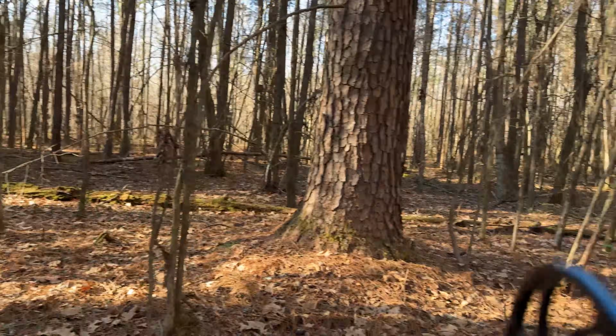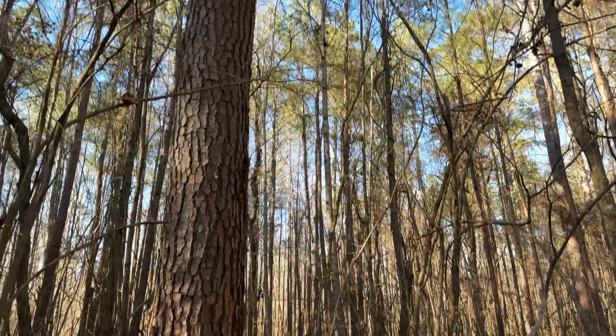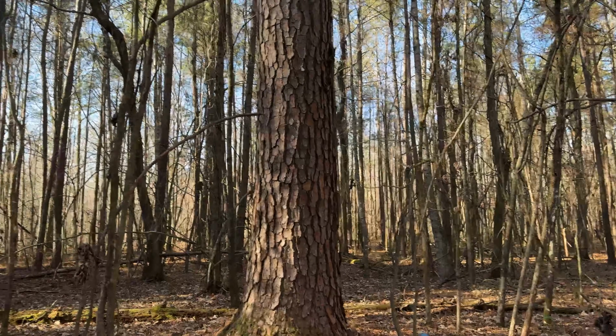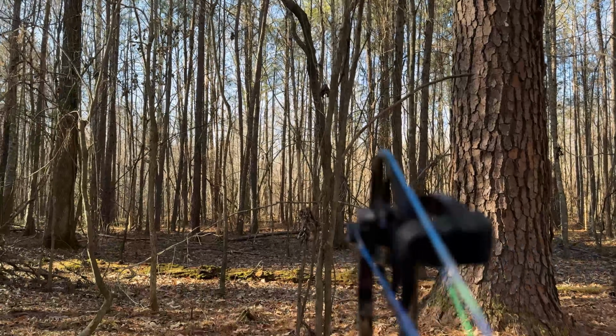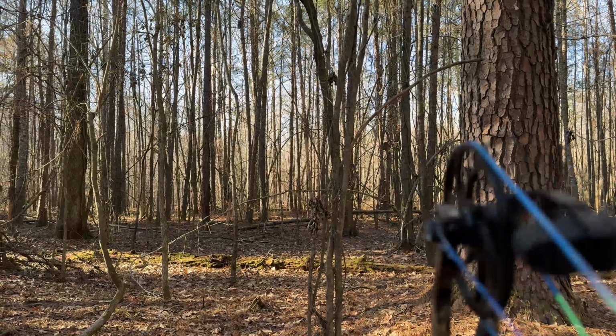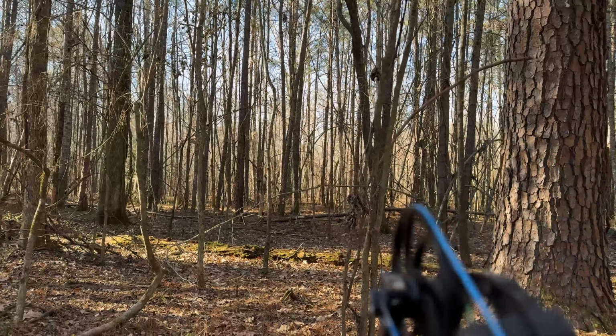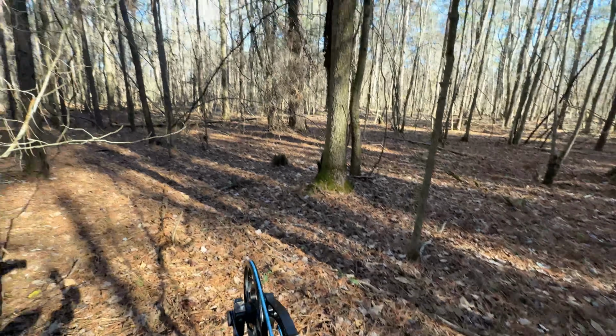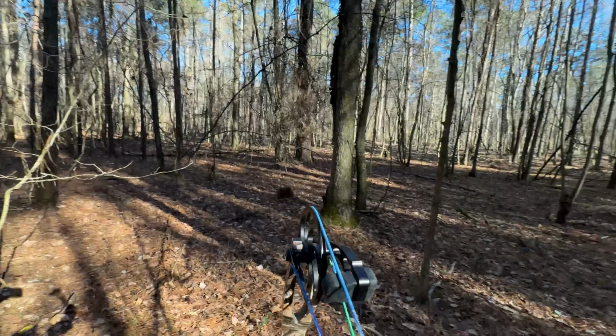My thought is I think I'm going to push up here to the edge of these pines and hunt that hard edge up there. It's going to turn into a swampy area in front of me. Probably won't be too wet just with it not having much rain lately. Got a bunch of punch holes here in the pine straw cutting across on this edge.